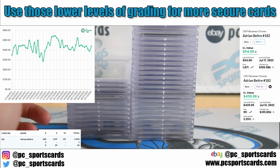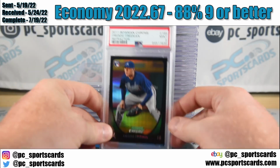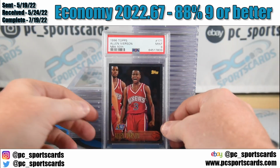It's also like the cards that this person sent in, I'm assuming are collection cards, not cards that they're looking to flip. Look at these cards. You're not looking to flip that, I don't think.